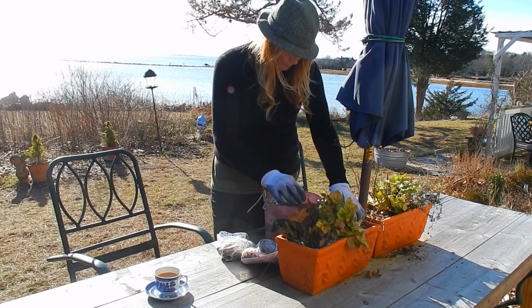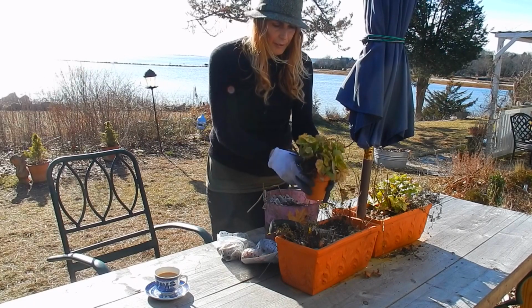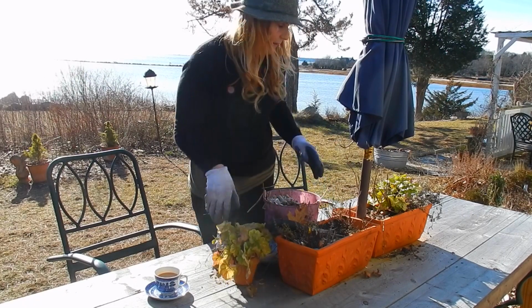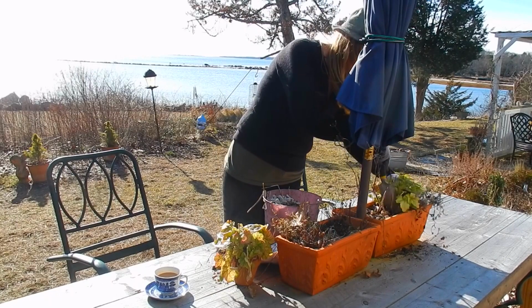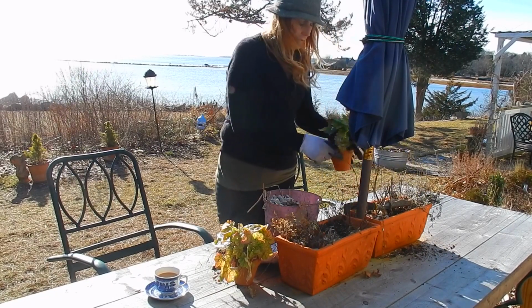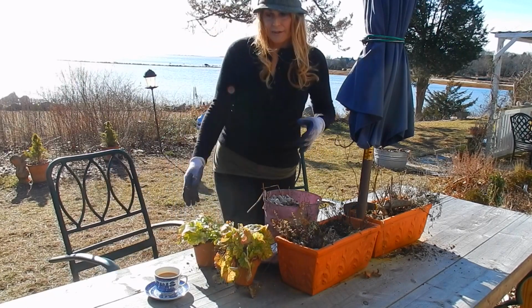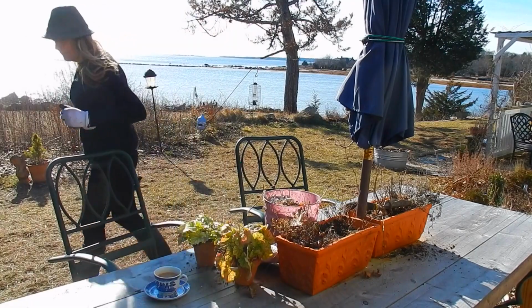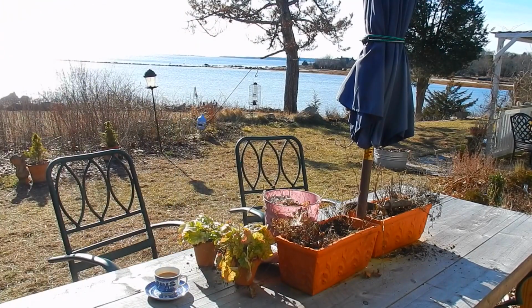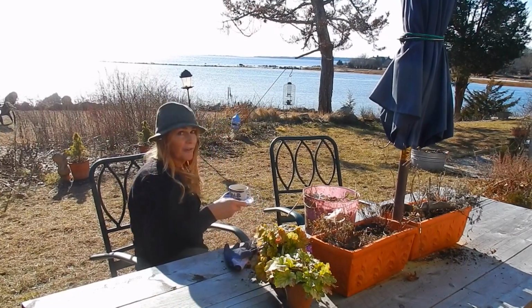I have these pots, which aren't permanent, but they don't look that bad. And they have a pretty healthy root ball. So those are going to go out front. But first I'm going to have a cup of tea and enjoy my view for a moment.